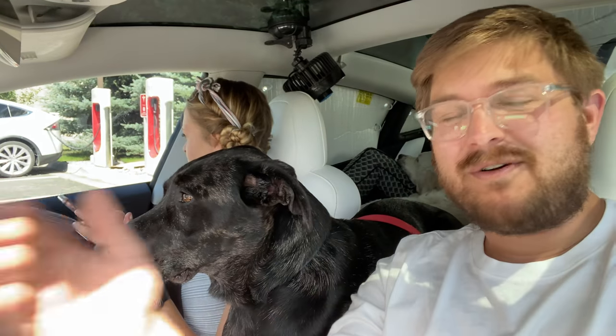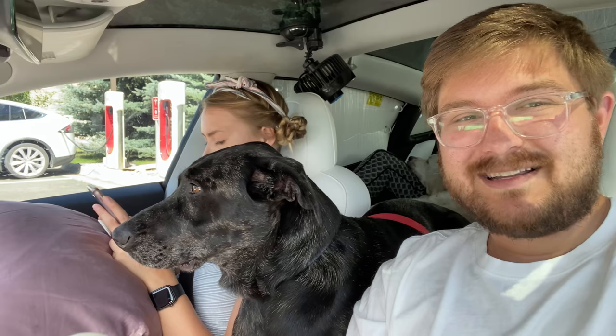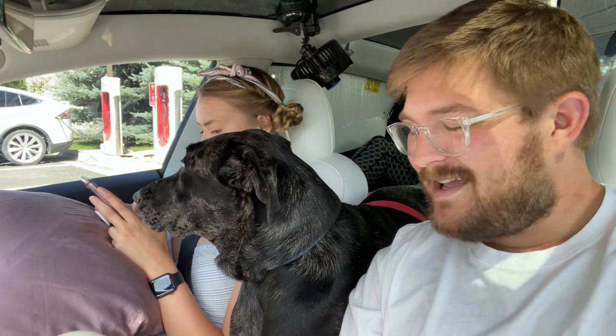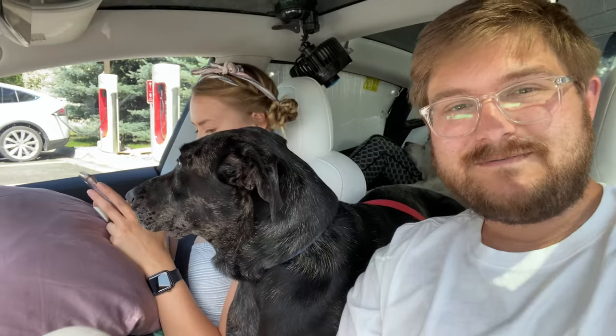So 100% charge, it's still just topping off, but we have the AC running maxed out, so it may just complete almost never because we have a high voltage load running the air conditioning this hard. So I think we're good to unplug and we will head into Glacier National Park. Get ready for this footage because it's about to get really beautiful.